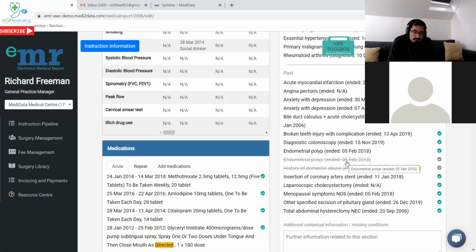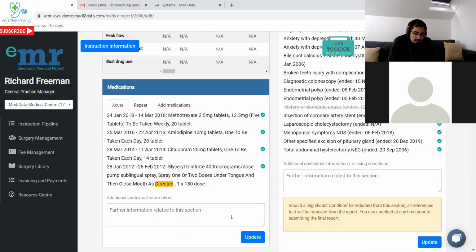Similarly, there may be redactions already made by the auto redaction. It's somewhat unlikely, but it's certainly possible that the surgery decide they'd like to include it. They go back to that gray with the line through that particular piece of information, and now it's a green tick, and that will be included. You've got your medications on the left-hand side, both acute and repeat.